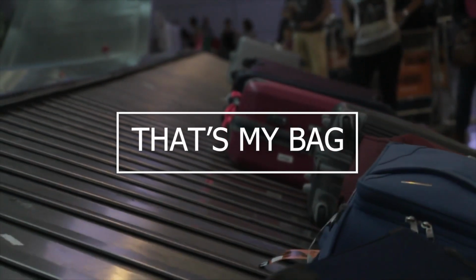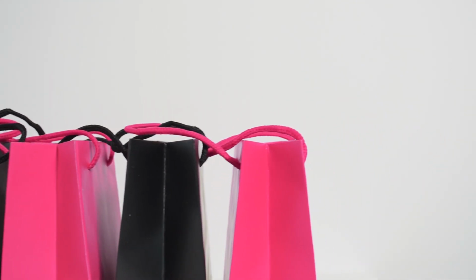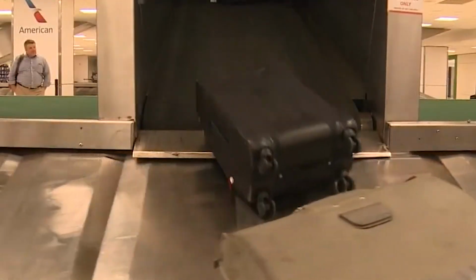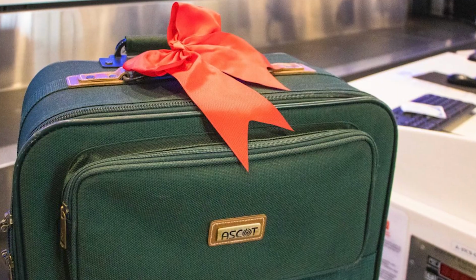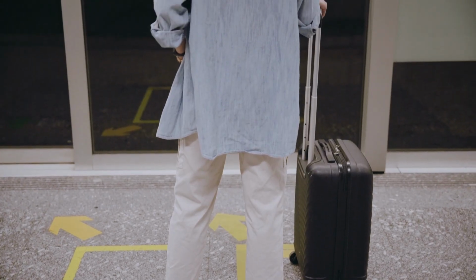Number 4. That's my bag. You might notice as you're standing at the baggage claim, watching the luggage go around the carousel, that there are a lot of bags that look almost identical. This can be an issue as it'll take you time to identify which one of those bags is yours, and it could potentially lead to someone grabbing the wrong bag. So, one great tip is to look for luggage that you can identify easily. If you do opt to go for a very common type of luggage, you may want to add something to it so you can identify it. Whether that's a ribbon or some stickers, or maybe even some badges, that's up to you. But making your bag unique can save you time at the baggage claim and ensure that you walk away with the right bag.